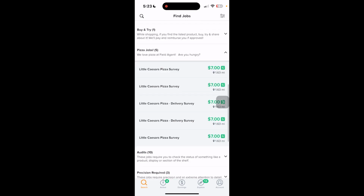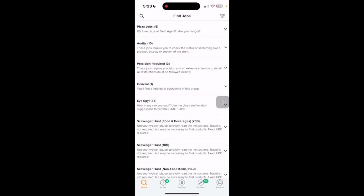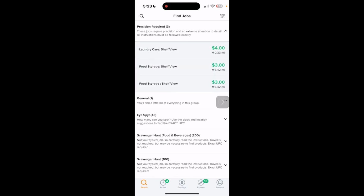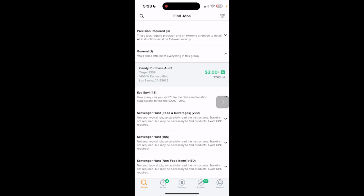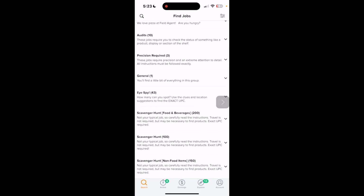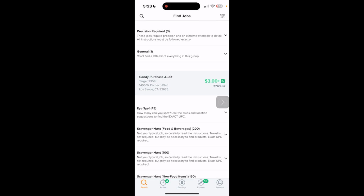So yeah, that's pretty much where you look up the jobs. And of course, they have audits. They have precision required jobs where they have different types of things you have to do, photos you have to take. They have general where you have to purchase, like this is a candy purchase audit. I Spy, where if you go into different stores and you find certain things with a certain UPC, you could click on that, scan it, take photos. They have scavenger hunts, different things like that to help you make some money here and there.